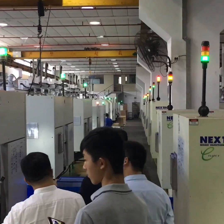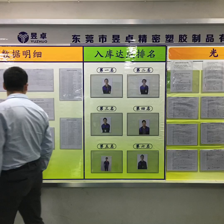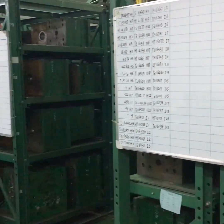The factory floor is filled with machines. This machine is making faceplates for computers. In the hallway, I spot the employees of the month, and this room where prior molds are stored. We traveled downstairs to the first step in the part finishing process.